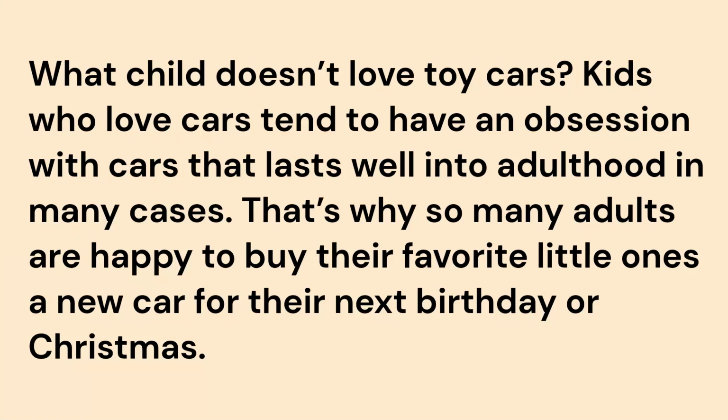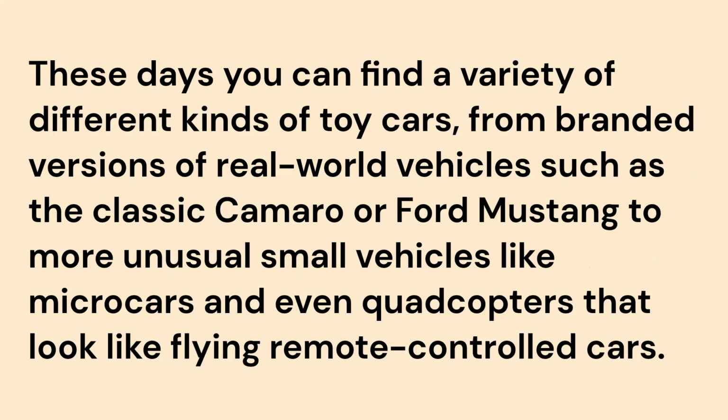What child doesn't love toy cars? Kids who love cars tend to have an obsession with cars that lasts well into adulthood in many cases. That's why so many adults are happy to buy their favorite little ones a new car for their next birthday or Christmas.